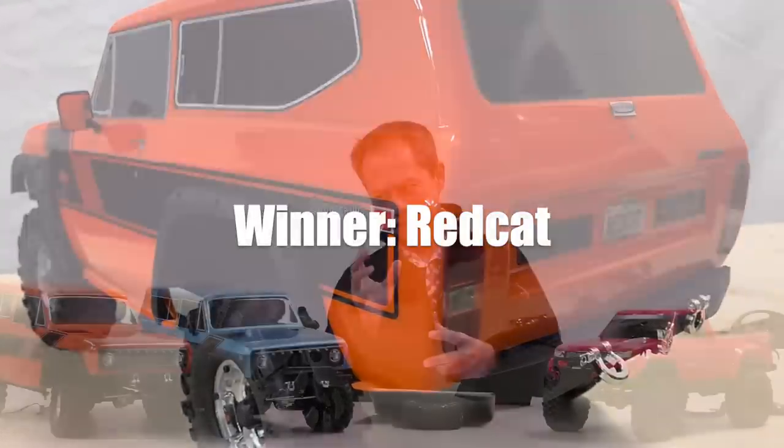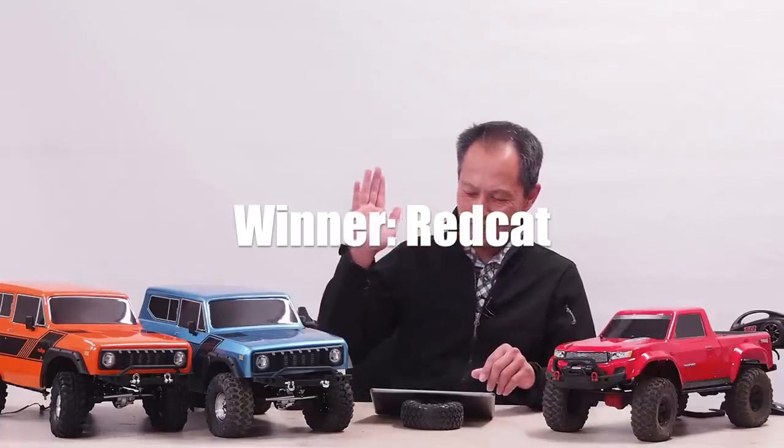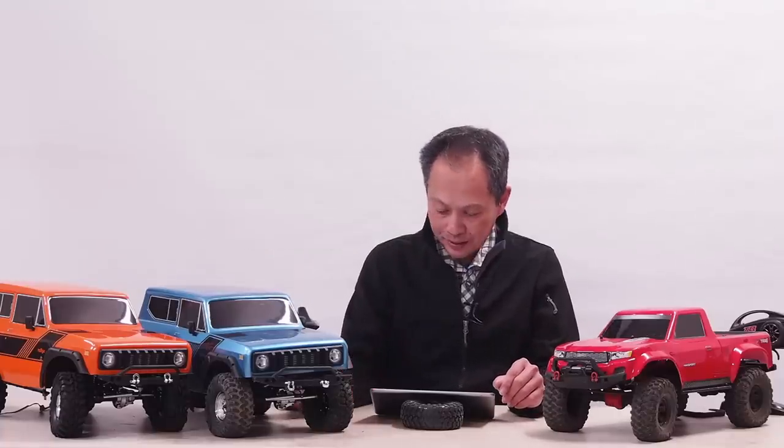And it's beautiful. From any angle, you're like, dang. A couple problems here and there, but the clear winner is the Redcat.